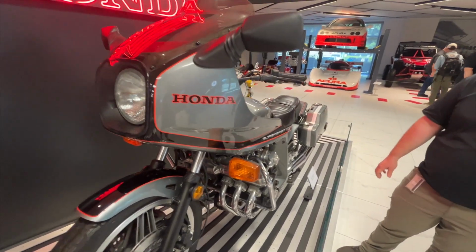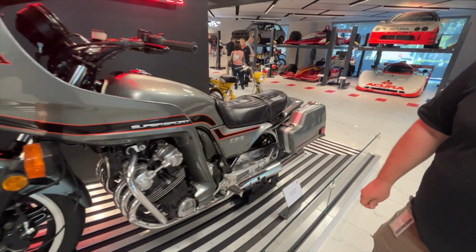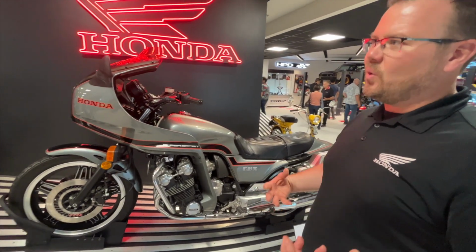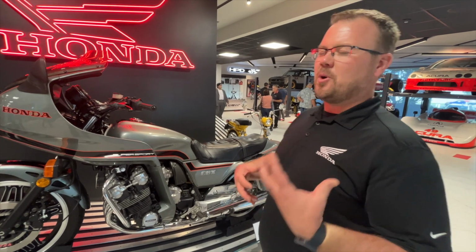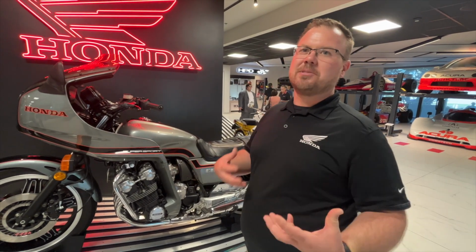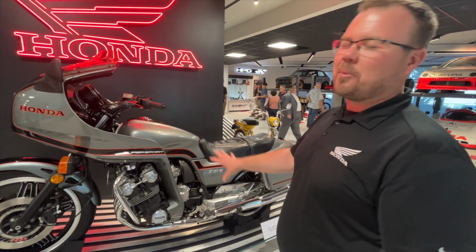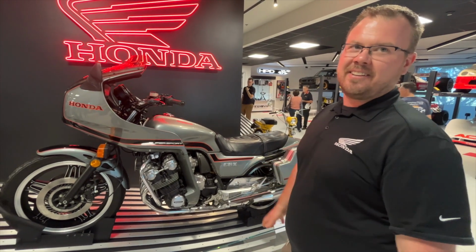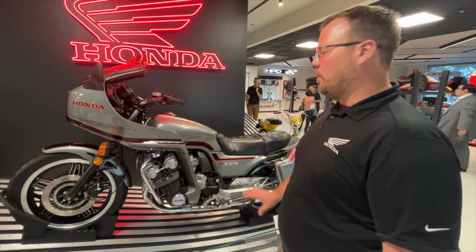But definitely unique. Now I heard this one wasn't made for very long either. Only a couple years, yeah. Sometimes we make these really cool bikes that maybe come at the wrong time and it becomes a cult bike. And the CBX has a little bit of that cult status, right? You try to find one now and they're just crazy expensive, but a really cool part of our history.